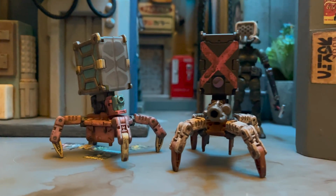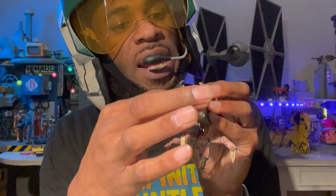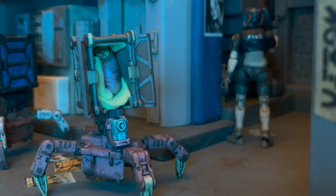These are Field Fleas from Acid Rain, and the detail that these figures have is pretty good, and one of my favorite parts is the little baby inside. This Field Flea is called the Babysitter, and this is the only baby alive here on Sky Bottom Station.